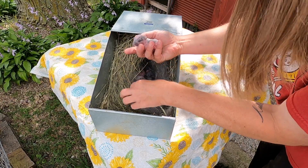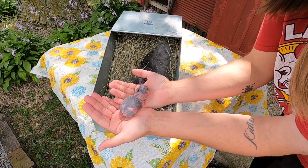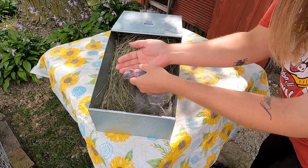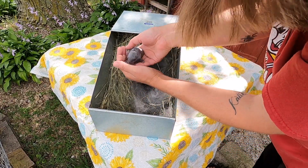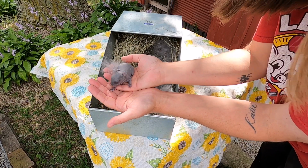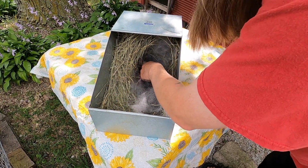Let's check them out. Her babies look nice and fat and healthy too. You can see how round the belly is. That's a good healthy baby. It means that it's getting plenty of milk from its mom. And again, she has 7 in here also. They're all kind of tucked up. Some of them are multicolored. Some of them are simply gray or what we call blue in rabbitry. So she's got quite the mix in there.